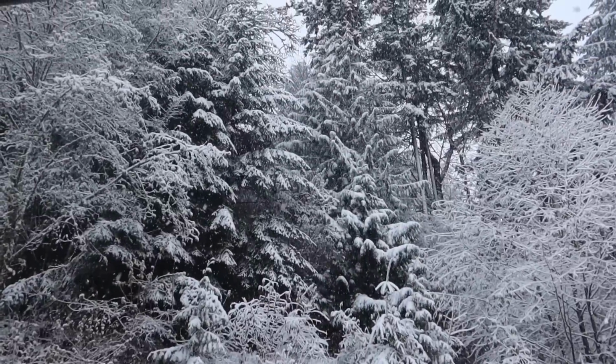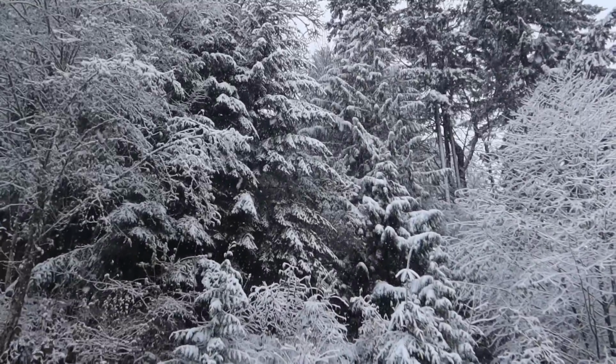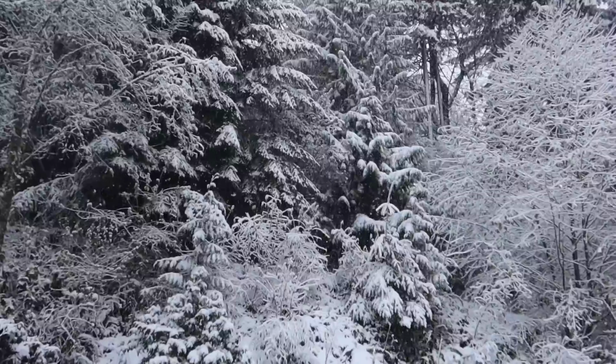I know it's causing a lot of inconveniences because we're never really quite ready for this on the West Coast, but wow, it really looks pretty magical.